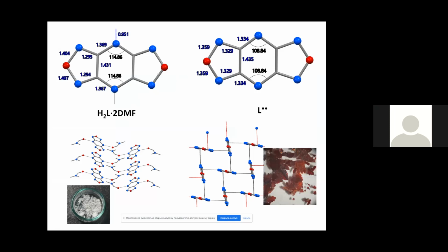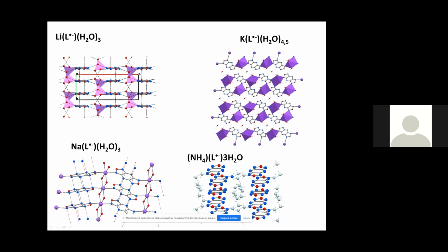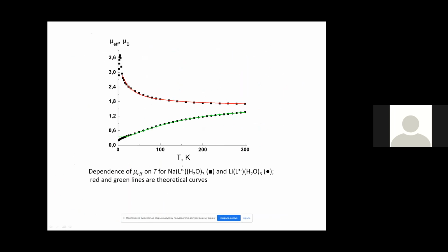We grew crystals of all compounds from water solution, and we found that all crystals consist of columns of anion radicals. This is an example for the ammonium salt, but you see the same columns for the lithium compound, for the potassium compound, and for the sodium compound. What is important? The typical temperature dependence of the magnetic moment is like this, like for the lithium compound, the green one. The green line is theoretical, and something special we found for the sodium salt. With temperature decreasing, the effective magnetic moment is growing.